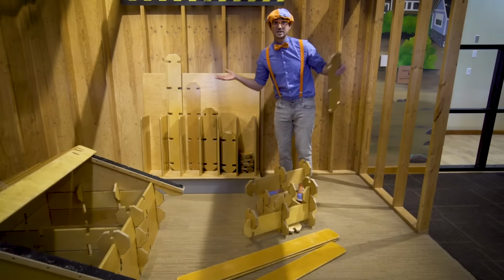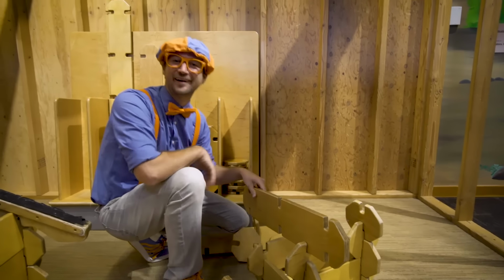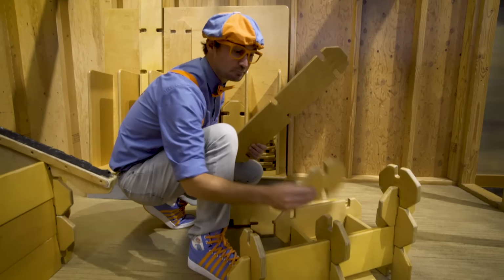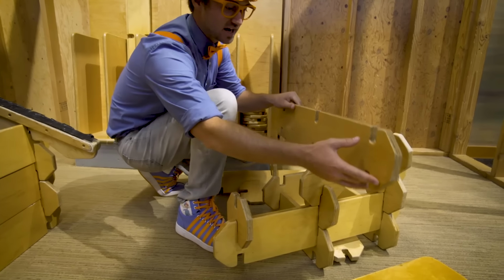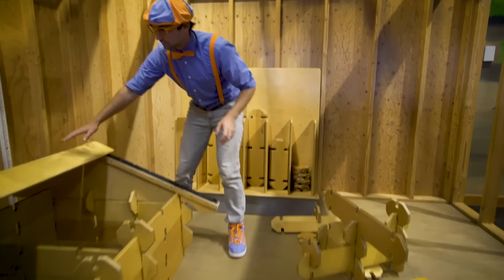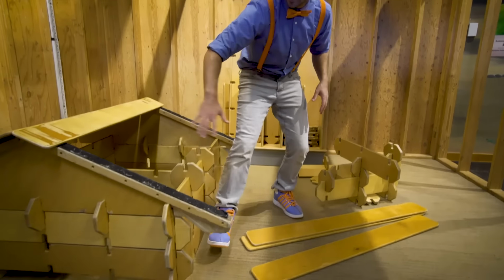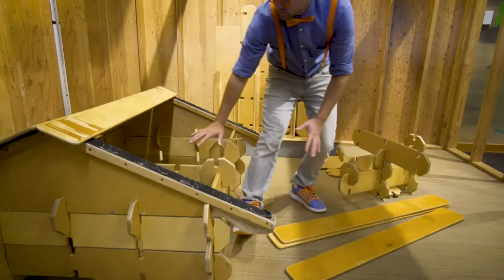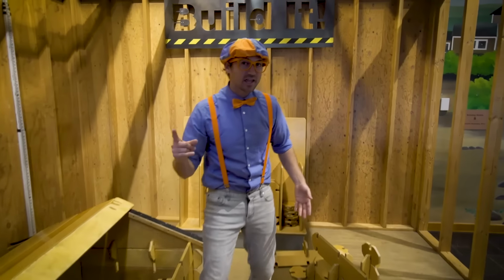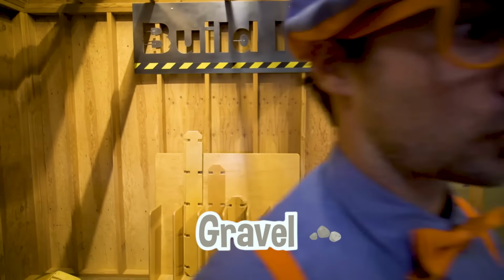Oh, hey, this is the Build-A Gallery. This is where you get to build things. Oh, silly me. Anywho, you put things together, these pieces of wood, and then that is how you build things in the Build-A Gallery. Yeah, I almost completed this house. Do you see it? I have a roof right here, and the framing of the house, and the walls, and everything, except for the remaining roof and some gravel.